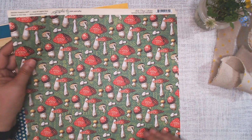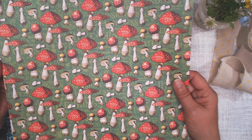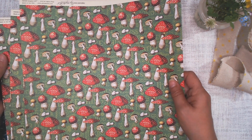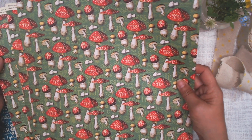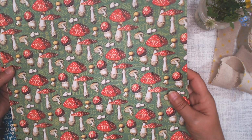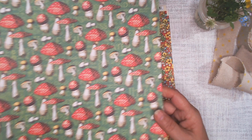And of course, who doesn't love mushrooms? I know I'm going to fussy cut some of these mushrooms. Actually, I got an extra page of mushrooms just so I can fussy cut them. I'm not sure exactly what I'm going to do with it, but they're pretty cute. So I like that.